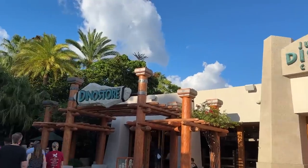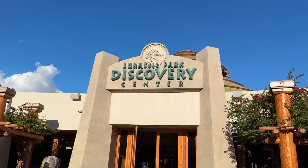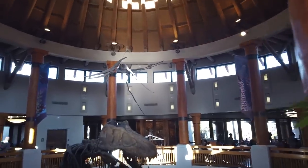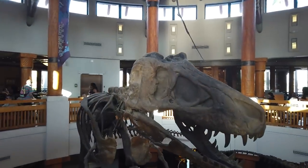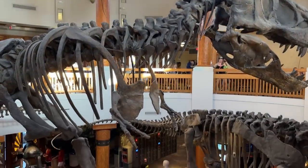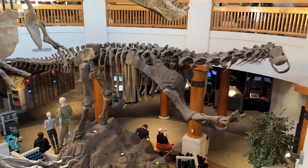We're popping into the Jurassic Park Discovery Center now. This is modeled after the Welcome Center in the films, as you'll see here shortly. It's also the home of Burger Digs, which is the burger restaurant of my choosing in a theme park. It's quite delicious. They've got sauteed onions and mushrooms for your burgers if you're into that. But as you can see, again, this is modeled after the Welcome Center in the film. So you've got your big dinosaur skeletons right here. And if you go downstairs, there's some interactive activities and secret details.